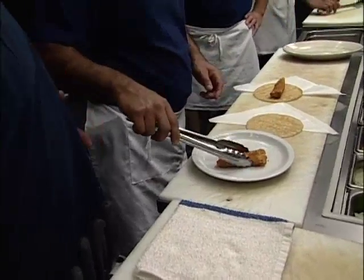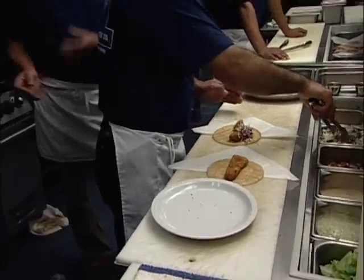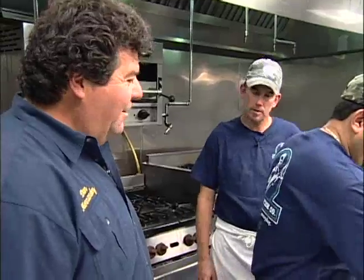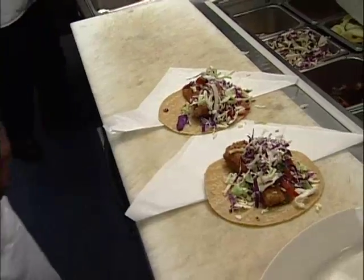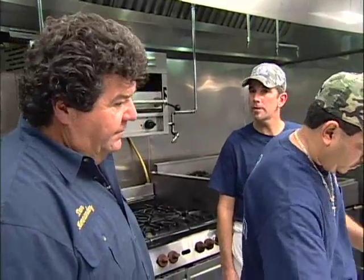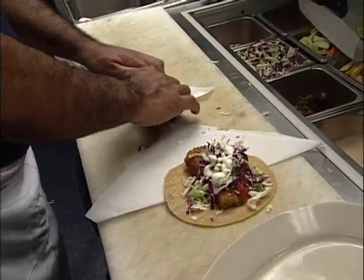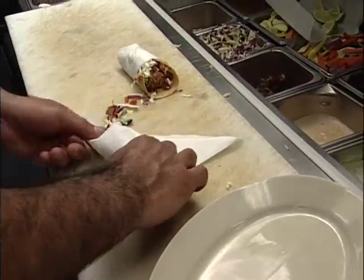What kind of fish do you guys use here? Well, two main fish we use. Our staple fish is mahi-mahi. Okay. We also serve a bunch of halibut tacos throughout the year. So that's what I've had here in the past with the halibut. Right. So he's adding cabbage to this. Cabbage, the salsa fresca. And then we have a house-made taco crema. It's basically a little Mexican cream with a citrus base in it. Okay. Just wraps this all up. Chiles? Okay.